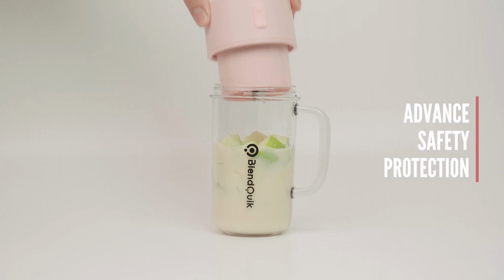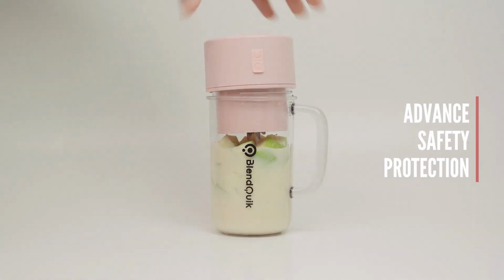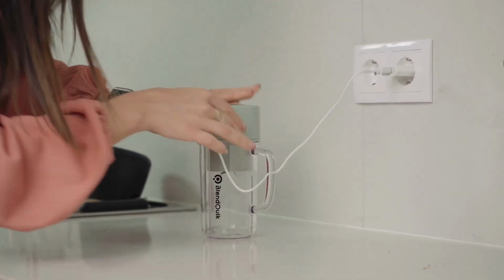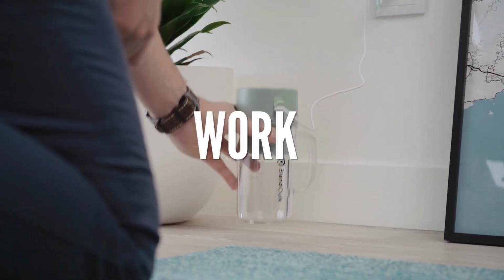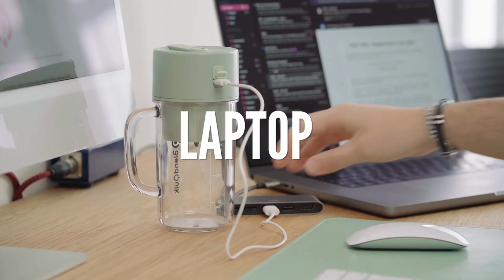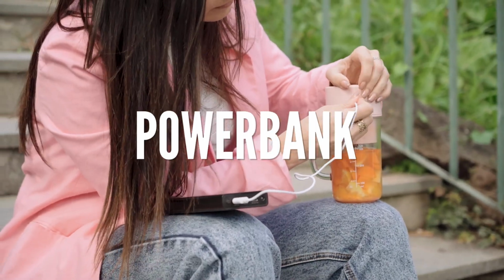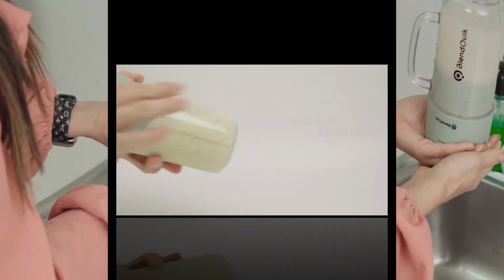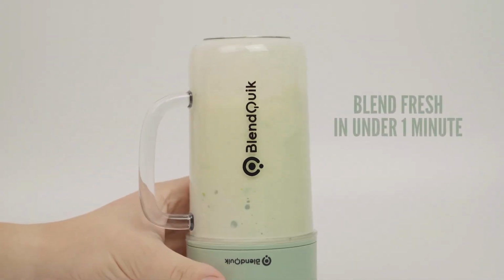What sets it apart is the unrivaled portability. Rechargeable and efficient, it offers 12 plus blends on a single charge, lasting about a week. From camping trips to office breaks, BlendQui is your wellness companion wherever life takes you. Safety is a top priority. Crafted with essential safety protections, it's secure even for kids.